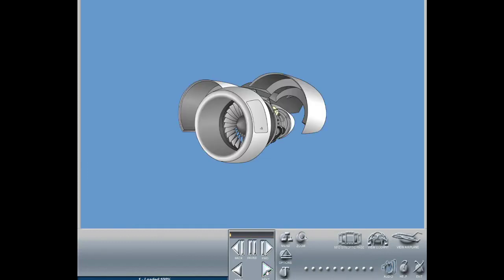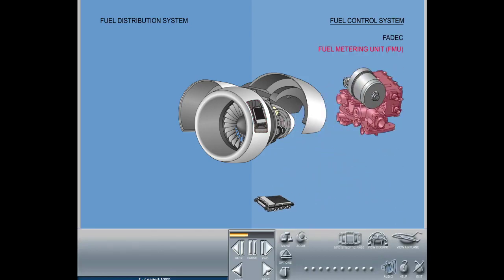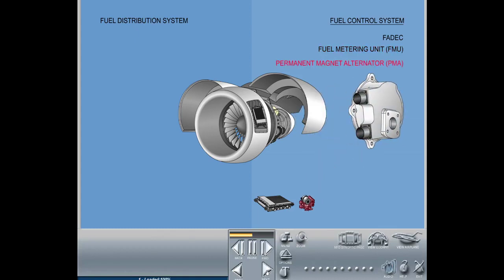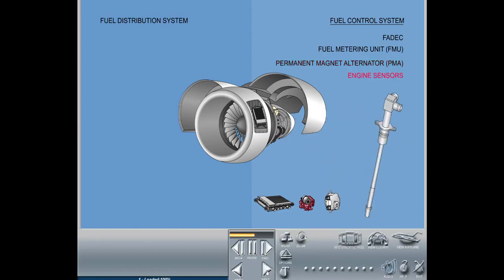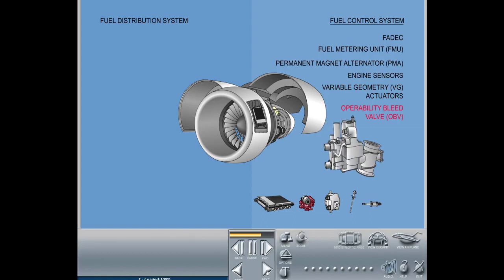The engine fuel system has two subsystems, a fuel control system and a fuel distribution system, which provides the engine with scheduled fuel for combustion. The engine fuel control system is composed of a two-channel full-authority digital electronic control, FADEC, a fuel metering unit, FMU, a permanent magnet alternator, PMA, engine sensors, variable geometry, VG, actuators, and an operability bleed valve, OBV.